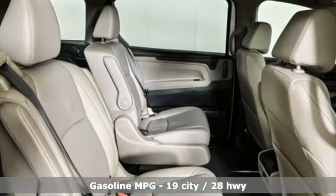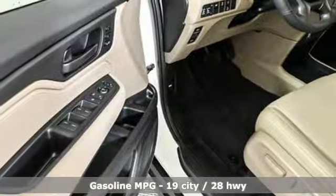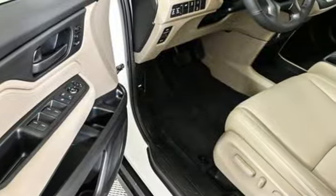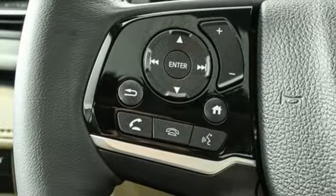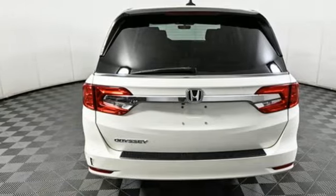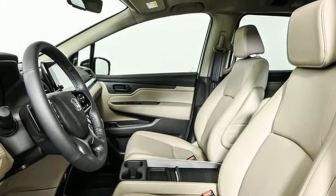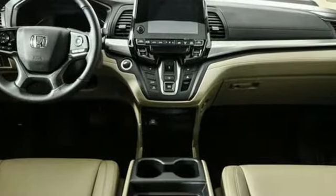Doors and push-button start proximity key. Front heated leather bucket seats. Streaming audio. Auto-dimming rearview mirror. External memory control. Wireless phone connectivity. Dual zone climate control. V6 engine. Express open and close sliding and tilting sunroof. And memory exterior door mirror settings.